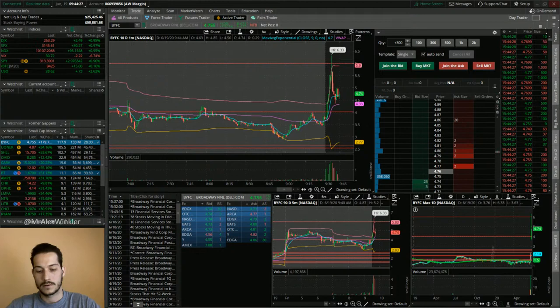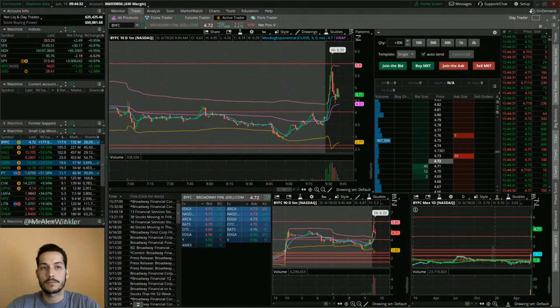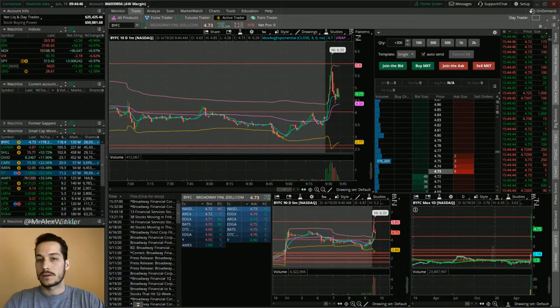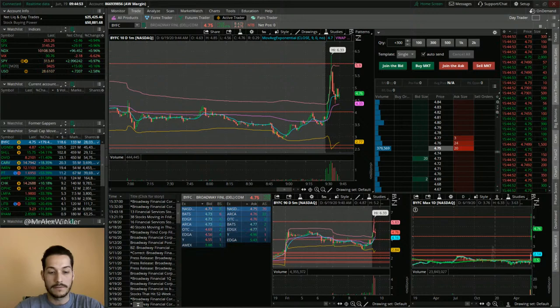Yeah, I probably will switch at one point from TOS, but I'm going to probably use it for at least a good little bit longer. And then I wouldn't mind switching, even if I had to pay fees. But it's really hard to trade the gap and go strategy with TOS. The amount of slippage and delays you face makes it very, very hard to trade it properly.